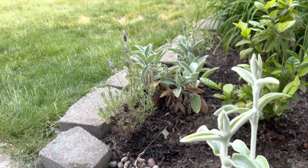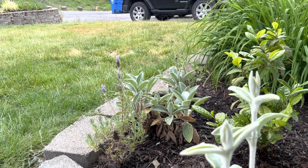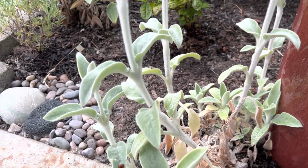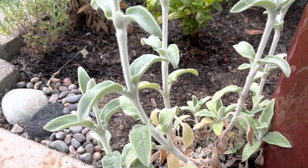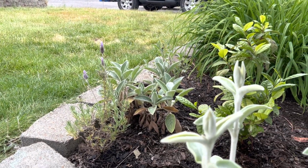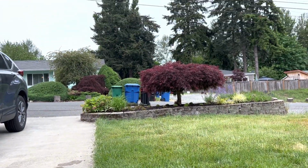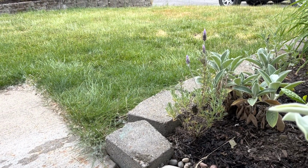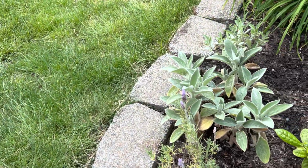We have 2 lambs-ear plants here that survived the winter in pots in our Charles Street apartment last year, and they got planted out and they are exhibiting very different growth habits. This one's very leggy for some reason, and that one's kind of staying nice and low, but they both seem to be thriving really well out here in this western facing bed. That's also lavender that successfully overwintered from last year and got planted.